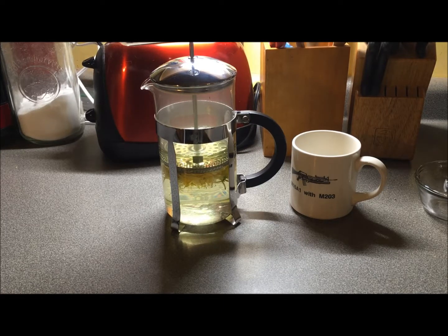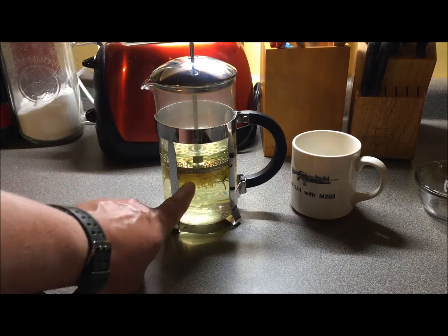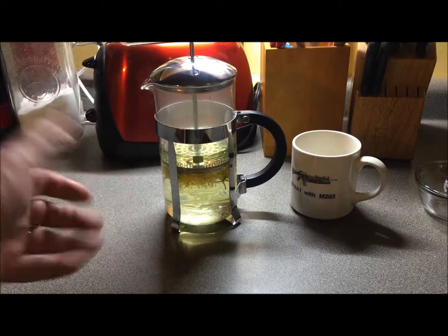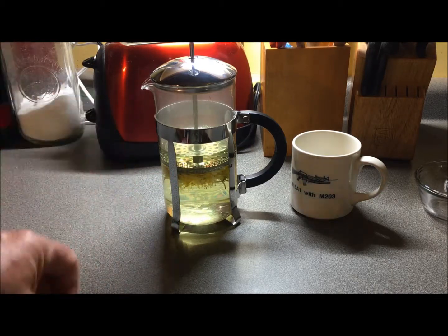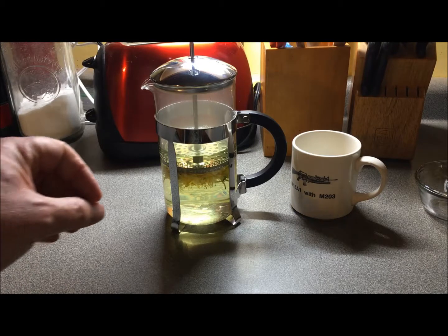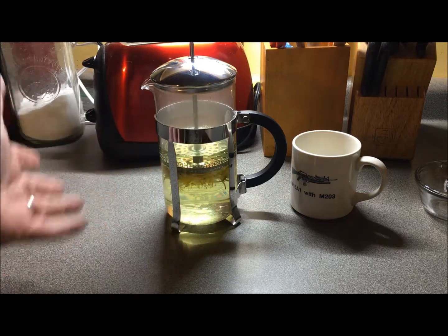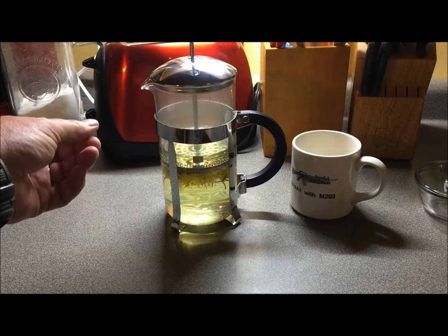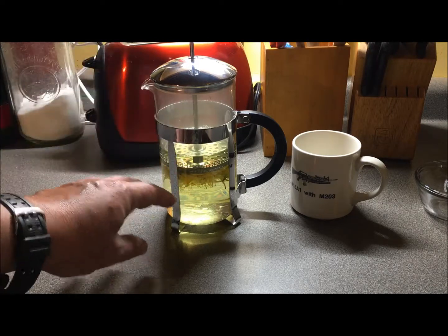And I let that steep for about 10 minutes, and you can already see the color of the water is starting to turn yellow, and that's one of the reasons why you want to use the yellow flowers, because if you use all white flowers it doesn't turn yellow quite as pronounced. But obviously what you're seeing here is all of those vitamins that are in the flowers, in the pollen and in the nectar, being infused into the water.